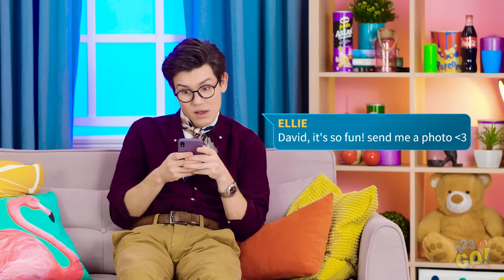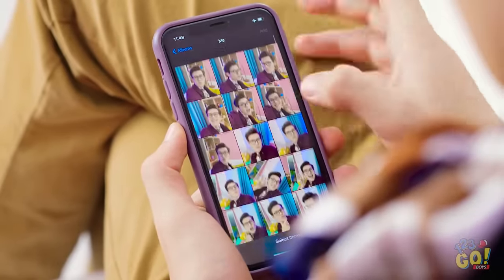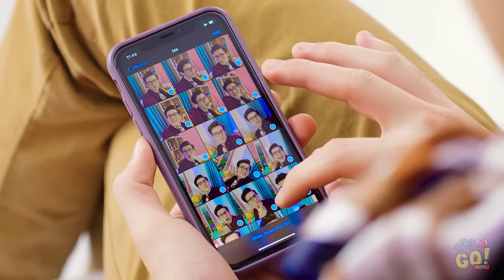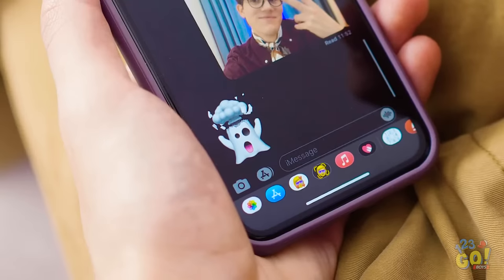Ellie wants my photo. Oh, I'll give her a photo, all right. This angle. Got it. Did I take enough? It's so hard to choose just one. My lips look good here. But my hair, too much attitude. I'll just send them all, whatever. And send. Is she lucky or what? The ghost? Not the best response.